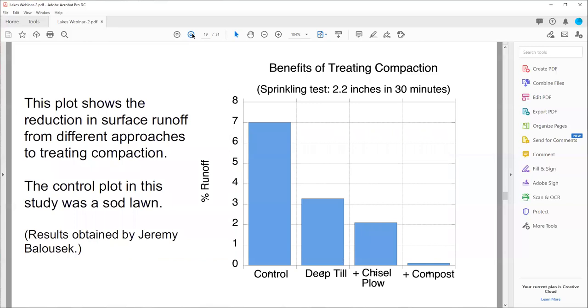These are the results, and it basically shows the reduction in surface runoff. He had his sprinkling test shown here, 2.2 inches in 30 minutes. The control was the percent of runoff, so it was 7% runoff for that particular test. He had various tests. If you did the deep tilling alone, he cut it in half. Chisel plowing, he went down further, and then if you added compost, you had practically nothing. So all three of those can be done.